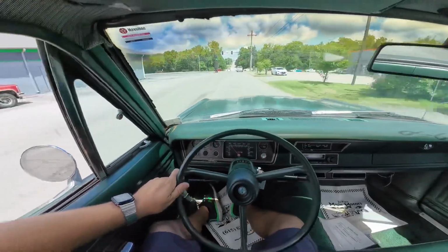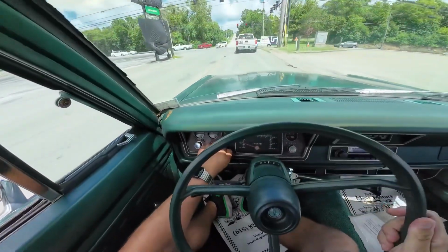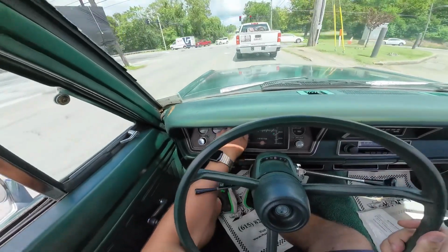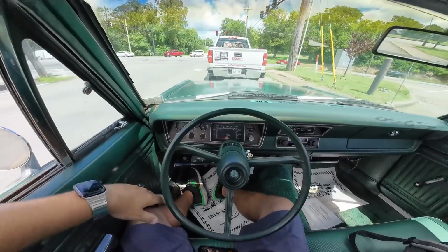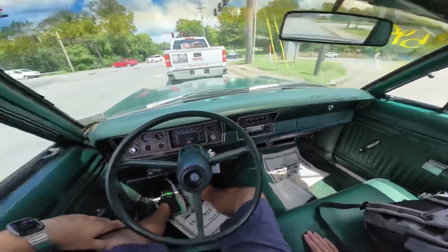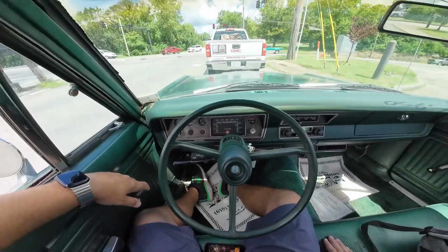Gas gauge still hasn't perked back up. I've been waiting on it. Let's give her. No. The tap method didn't work. Give it good. Speedometer's jumping up and down.